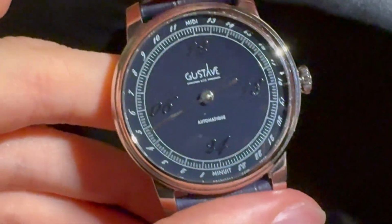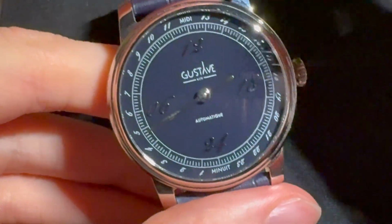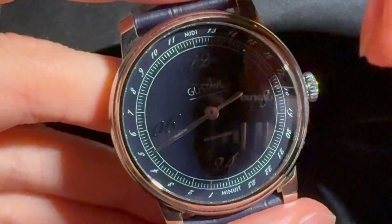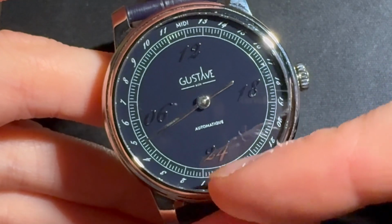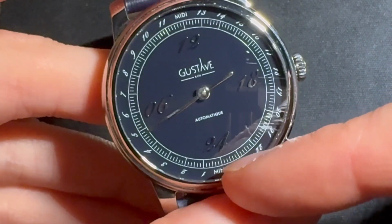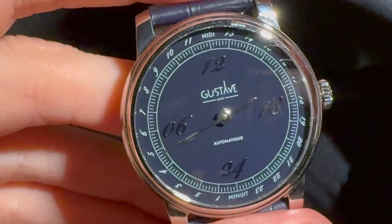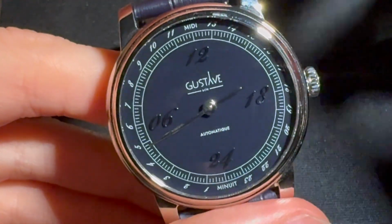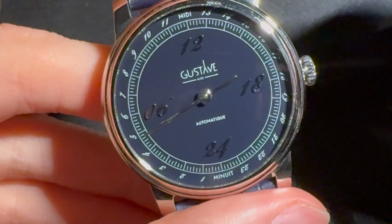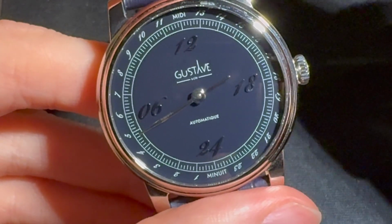Let's take a look at the dial. The dial is really what's peculiar, together with the movement. We have a 24-hour dial, and Gustave Cie decided to have the 24, so the minuit, the midnight, down at 6 o'clock, while at 12 o'clock you really have the 12, but in this case it's midi, so noon. Then you have the 6 p.m. and the 6 a.m. So you will need to read the time in a different way from what you are used to.